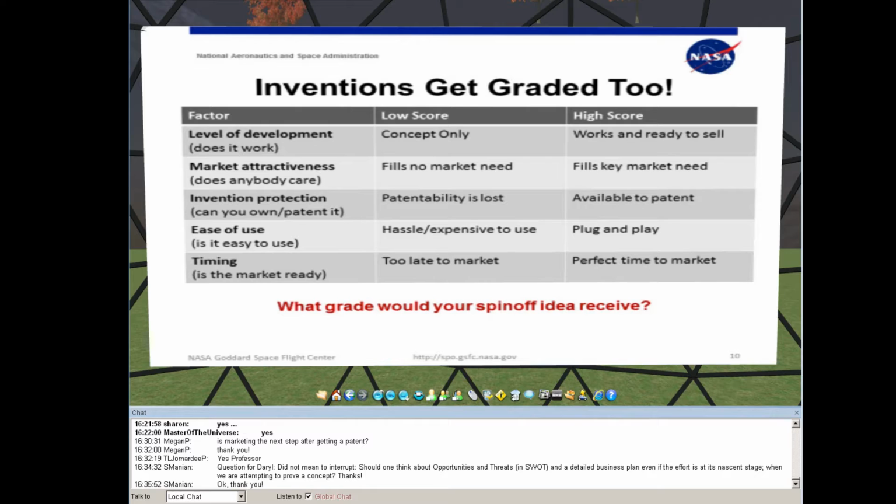So as you're doing your product, think about these things and think about what kind of grade you would give your spin-off idea in your project. Where does it sit on the spectrum? Next.